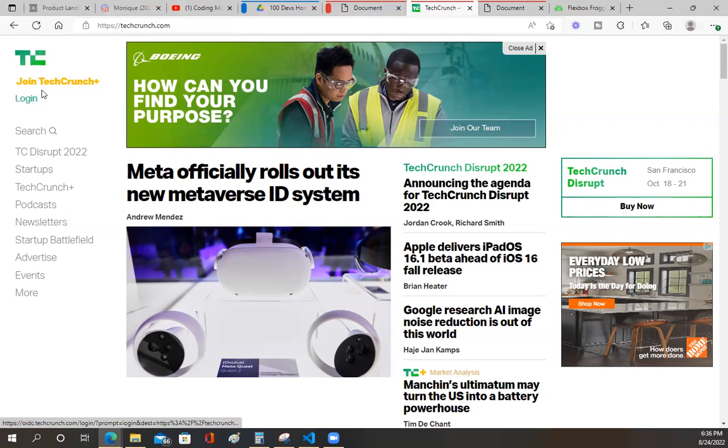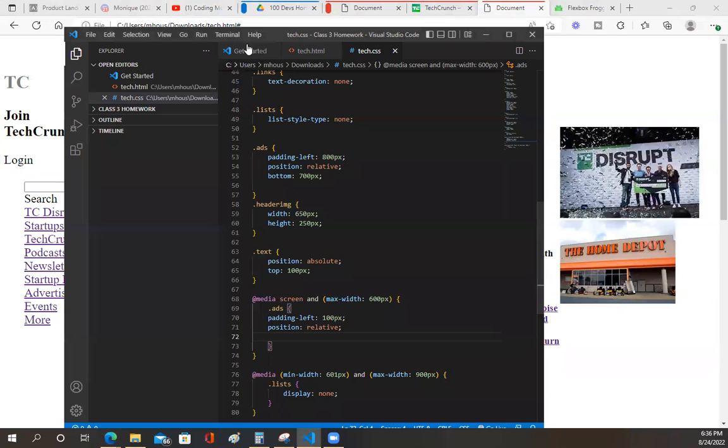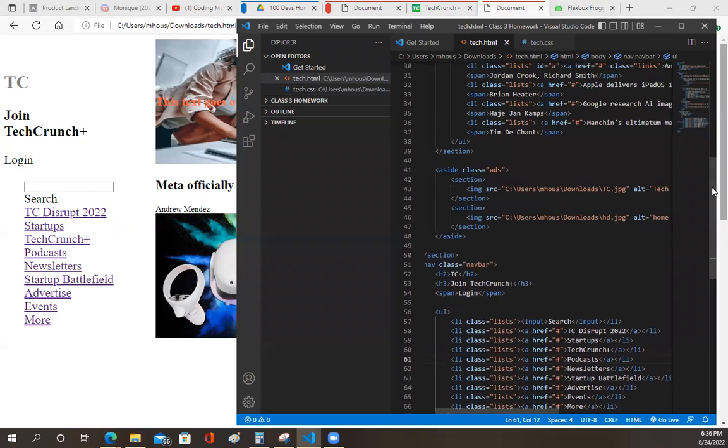Okay. So we've got TC, Join TechCrunch. Now this is interesting. Join TechCrunch is yellow. I want to see if I can make that. Okay. And it's too big also, so it needs to be pushed up. So let's find out exactly what the nav bar is, what it's called.